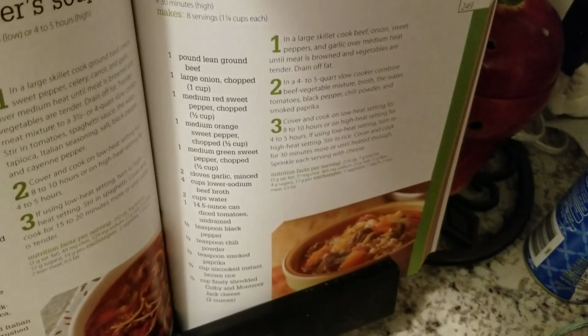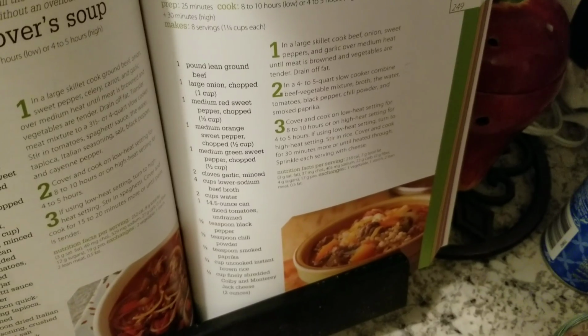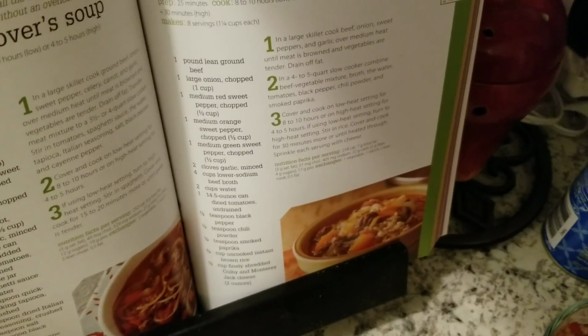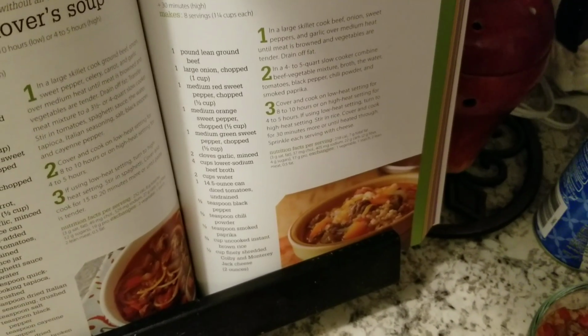So this is what the ingredients are: 1 pound lean ground beef, 1 large onion chopped, 1 medium red sweet pepper, 1 medium orange sweet pepper, 1 medium green sweet pepper, 2 cloves garlic minced. I used 5 for that.